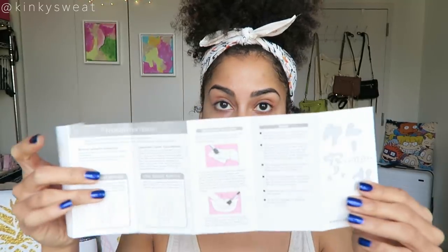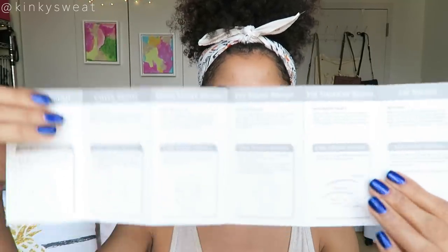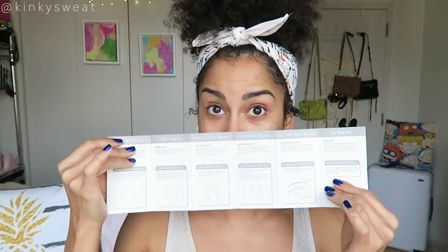I think this is a Chikuhodo certificate of authenticity, maybe. You have the company phone number on here, the website, and information that I wish I could read. I wish I could speak Japanese, for sure. Now you also have the makeup brush guide that's also provided with the package. When you open it, it's divided into the different brushes and what you can use them for.